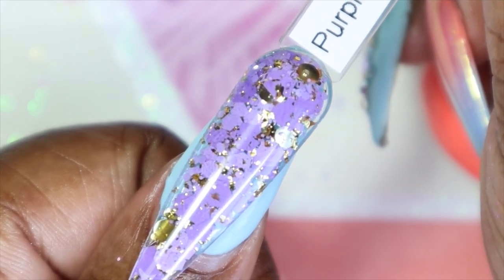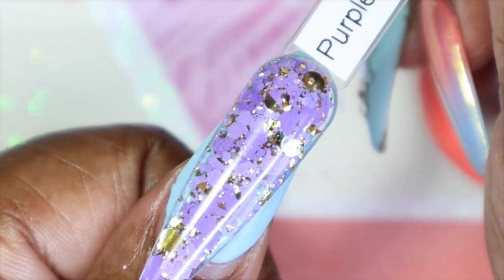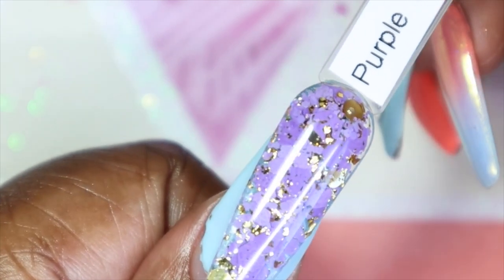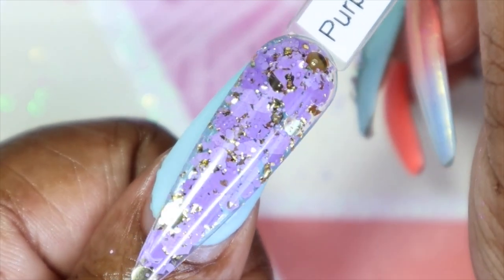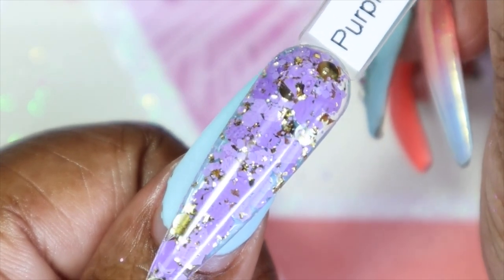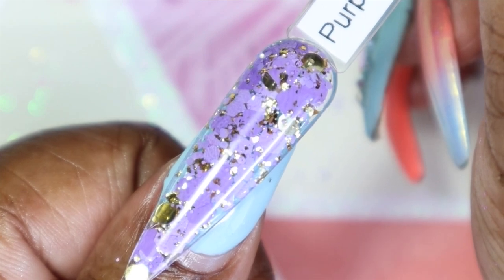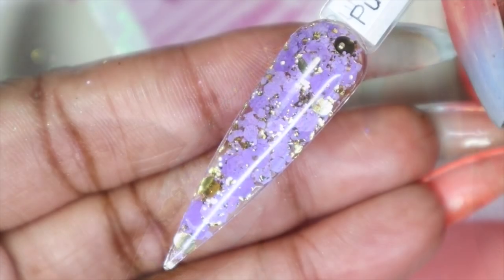I mean, I love the color purple. I will say this in every video that I have something purple in. I love the color purple. I absolutely adore it, so I have no complaints. And just look at how beautiful it looks, guys. I mean, how can you not like purple and gold together? It's such a regal combination.